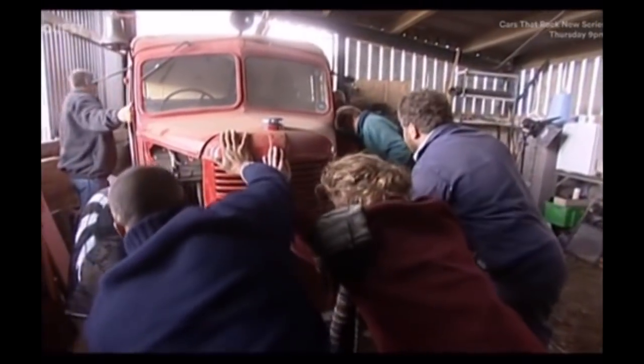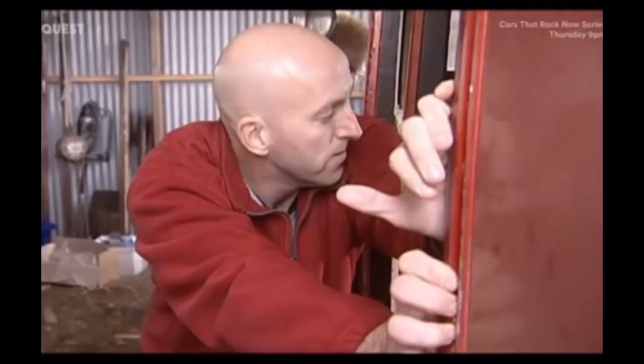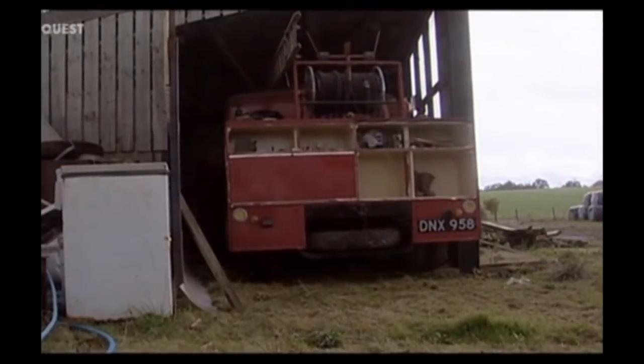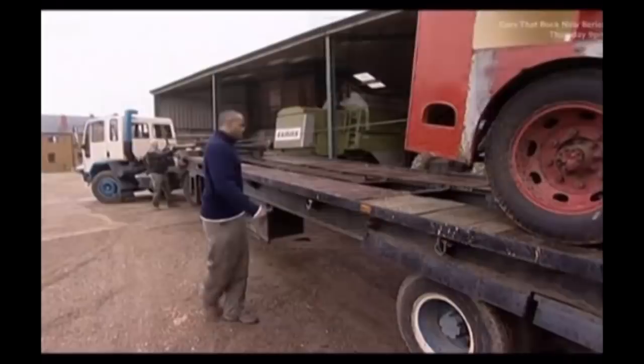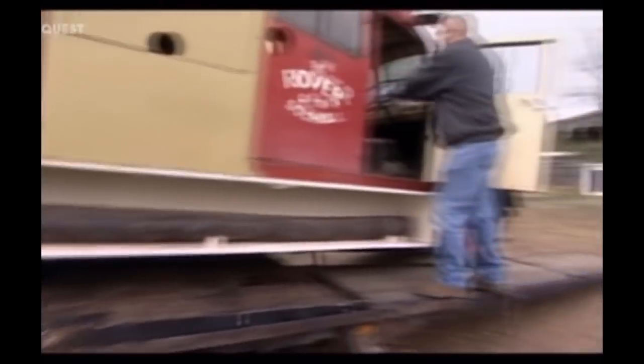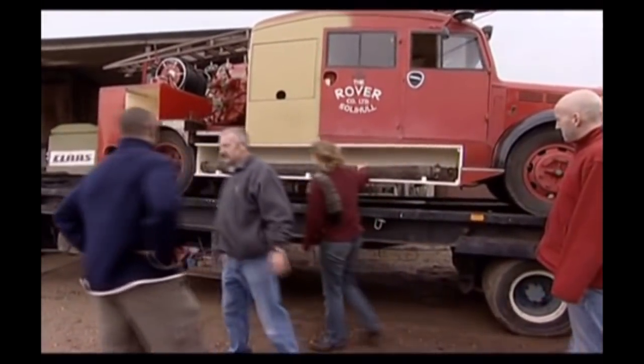1, 2, 3. Oh. 1, 2, 3. Why are these vehicles always uphill? Okay. Get it to hospital? Yes, I think it's a good idea. Let's get some work started.